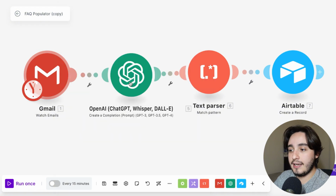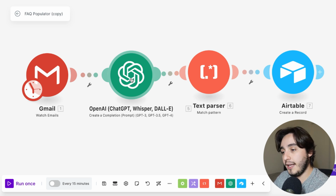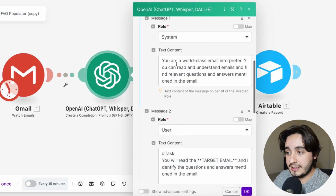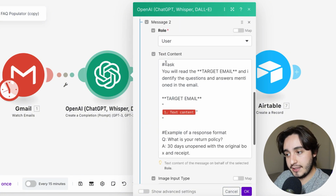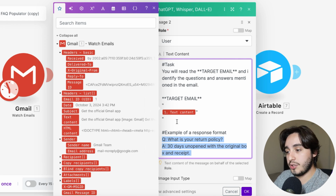Then from there, we add a completion step for OpenAI. This is essentially chatting with ChatGPT, or the GPT models, through make.com. If you are not familiar with this, I'll show you exactly what our prompt is going to look like. In terms of prompts, we have one system prompt that says this system is a world-class email interpreter. The second prompt is just the email itself and a quick example of how the questions and answers should be structured. It's important that we keep this portion because our next step is going to be reliant pretty much exclusively on this. If you are building it yourself, every time you write anything over here, this bar will pop up and you can select your text content from the email that you selected before. With that in mind, we can move on to our text parser.